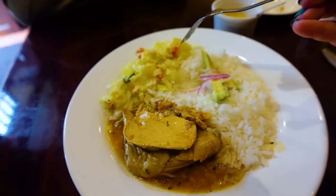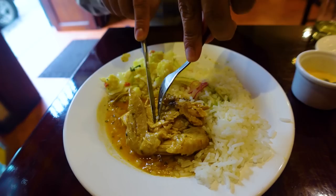This chicken looks so tender. Look at that, it's perfectly cooked. Mmm, oh, it's so good. It's in this light gravy sauce. They give you avocado, which is fantastic. A little side of this potato salad. And this here in any other restaurant would cost so much more. But here, $2.75 just for this meal. Definitely one of the best almuerzos in Cuenca.